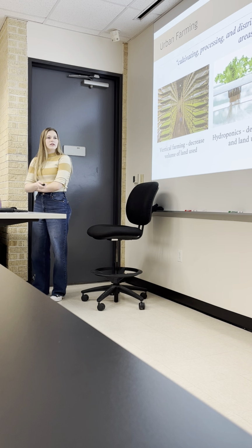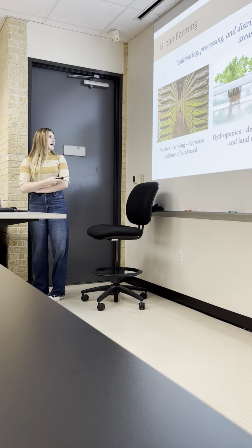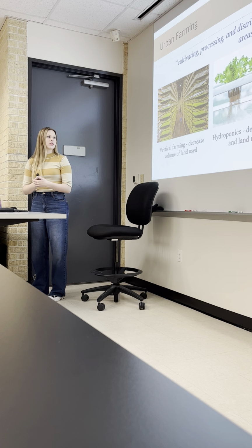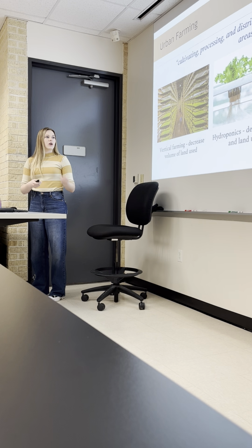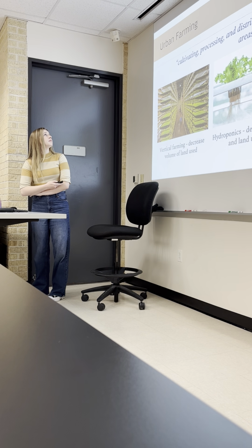And lastly, the last sustainable city characteristic that I want to go over today is urban farming, which is cultivating, processing, and distributing food in and around urban areas. Vertical farming is a really good type of urban farming that I think we could implement more because it decreases the amount of land we use, and we already take up a lot of land in Fort Worth. And hydroponics and aquaponics both promote really good relationships between aquatic life and plant life, and also decrease the amount of land we need, because we're running out of arable land that we can use to grow crops. So I think that these are ways that we can implement this in Fort Worth society as well.